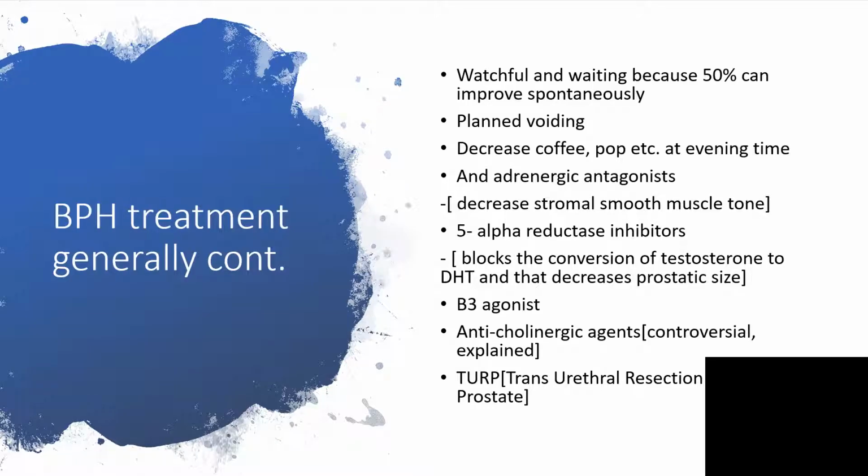The treatment here will start with watchful waiting, because not everybody will need all the stress of medication, surgery, and the possible side effects and complications that will follow. Watchful waiting will be helpful in about 50% of affected men, because about 50% of them can actually improve on their own. They will improve spontaneously.